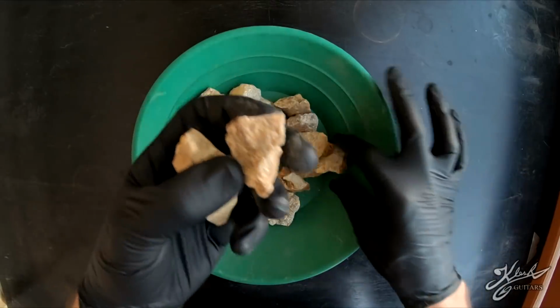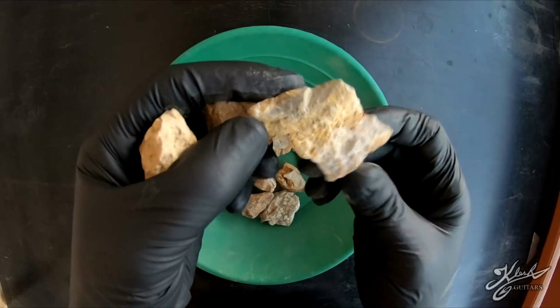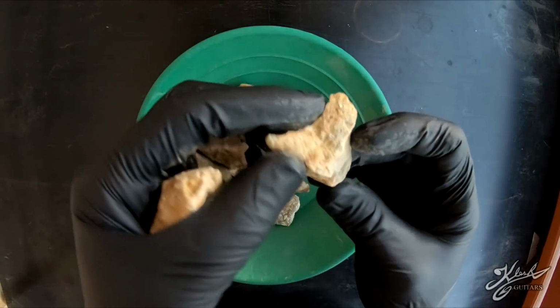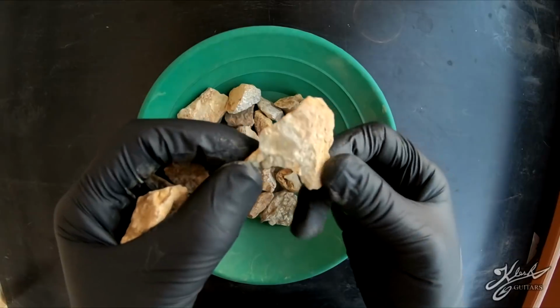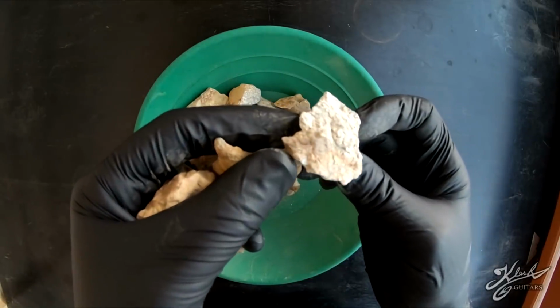Well, this is the first time I'm doing a gold ore bag. So what I'm doing is I'm just looking at each one of these rocks. I'm looking for mineralization. Like this one here has some mineralization in there. Don't know if it's pyrite or gold or what. Might be easier to see it if we wash them off first. I think that's what I'm going to do.